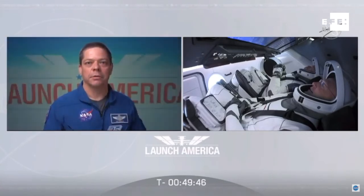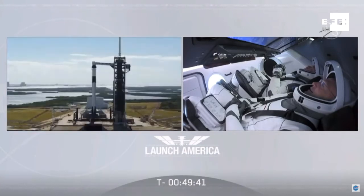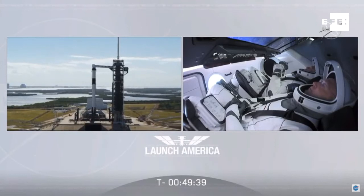I want to thank the entire Commercial Crew Program team that's worked together to get to this point where we've got vehicles on the launch pad ready to head to the International Space Station.